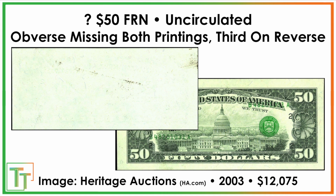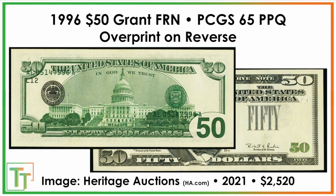But either way, after that, we've got this similar one, but this time the overprint is on the reverse, but the front printing is normal, just missing that overprint, not missing both printings. You can see the value is about 20-25% of what it normally would be for the extreme error, though $2,500 for somebody's crisp $50 bill seems like a pretty good turn of events in my opinion. Or you can just hold it, start a really cool error note collection.